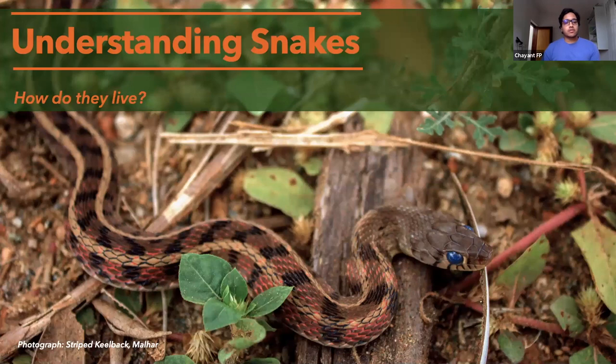So what you're looking at over here is a snake that's in shed. As snakes grow, they must shed their skin, and this happens throughout their lives. When a snake is about to shed, people who are familiar with that species will be able to tell. Their colors become a little dull, and you can see the eyes on this one are quite a cloudy blue. Sometimes it's a cloudy gray.